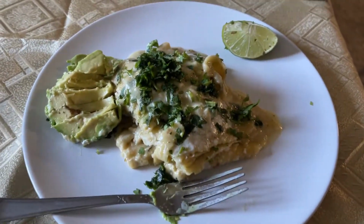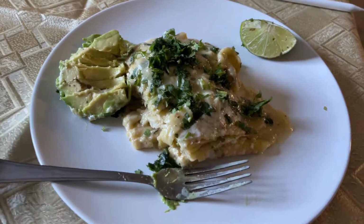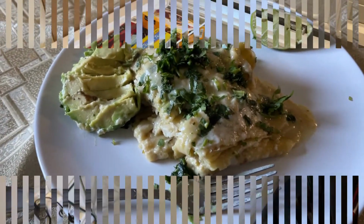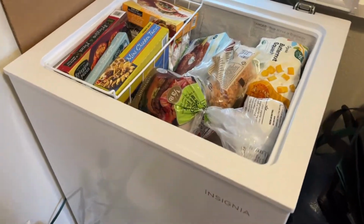My sister took the other half. I put a piece of avocado, some lemon, and a little bit of cilantro on top, and that will be lunch.